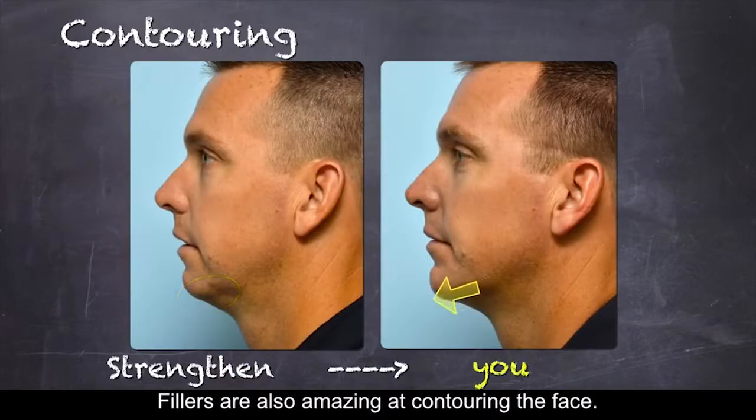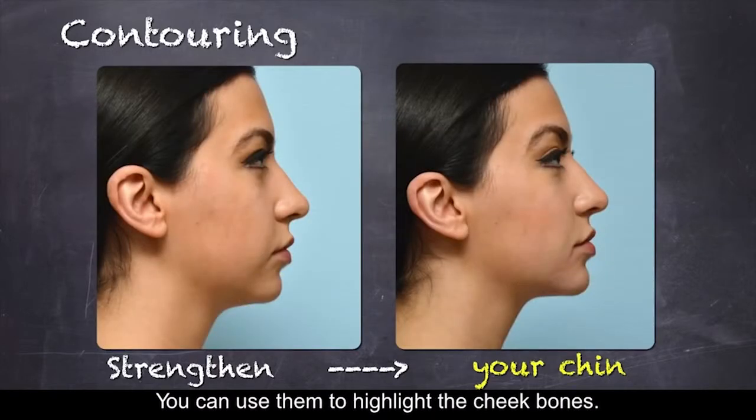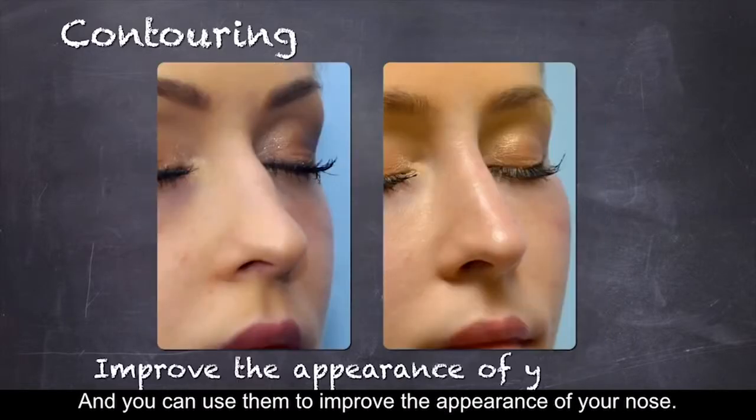Fillers are also amazing at contouring the face. You can use them to strengthen your chin. You can use them to highlight the cheekbones. And you can use them to improve the appearance of your nose.